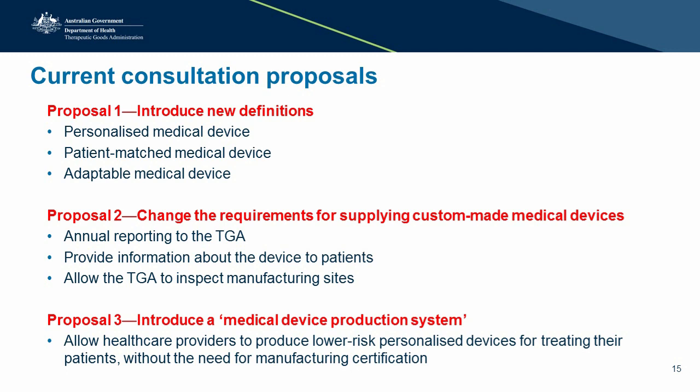We're also proposing to introduce a medical device production system. This is defined in the paper as a collection of goods that's intended to produce a medical device at the point of care, and it includes the actual medical device. So the regulation will be applied to the manufacturer of the system and not to the user of the system. This will allow healthcare providers to provide lower-risk personalized devices for treating their patients without the need for manufacturing certification.